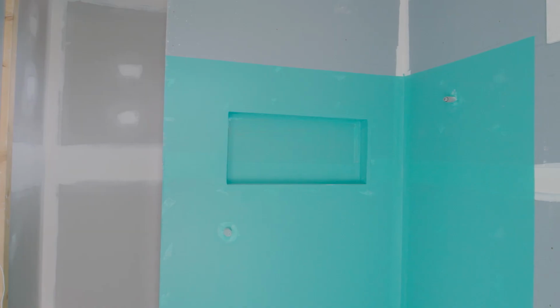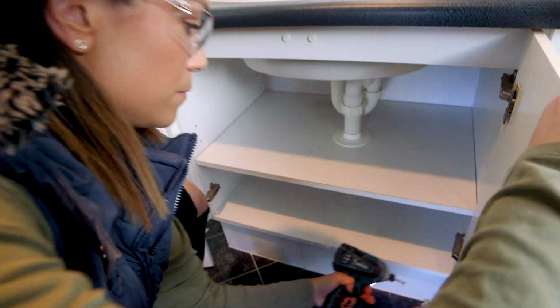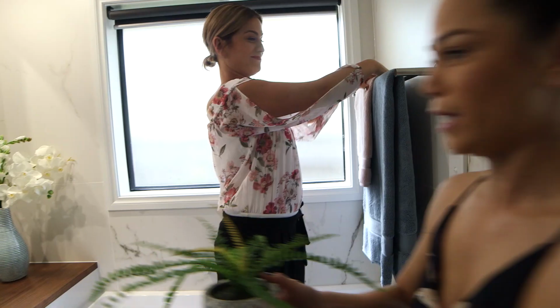Leigh's asked for all the help he can get to create his contemporary bathroom. So we've brought in interior design sisters Alisa and Lysandra to help steer the project.